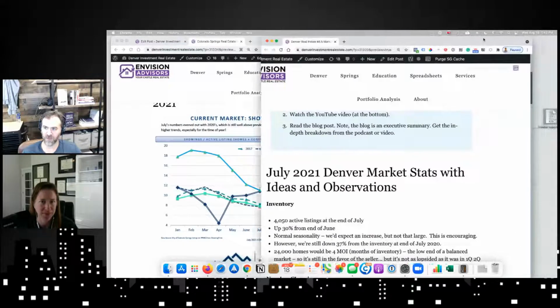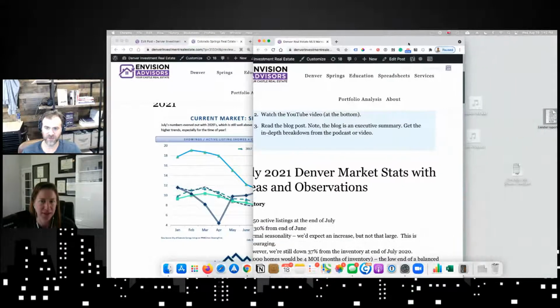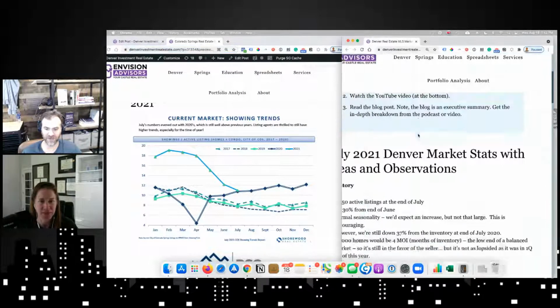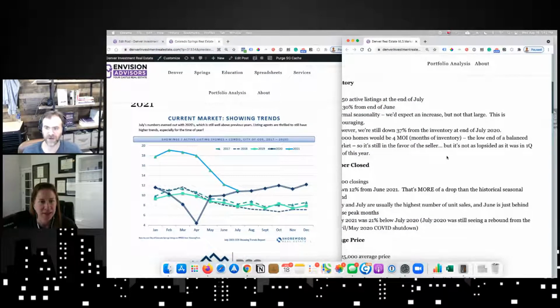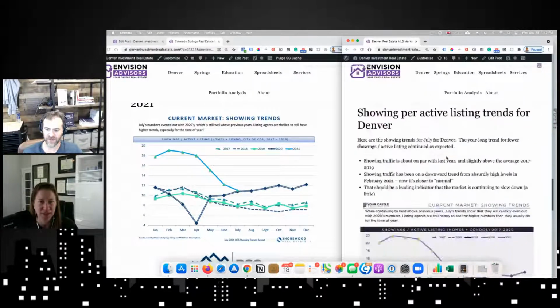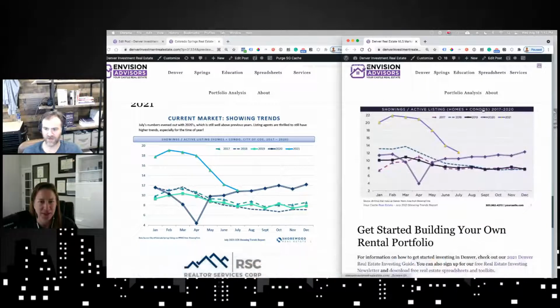Actually, I'm going to pull up the Denver one side by side. We'll try something different this month. At least for some of this data, I find it so interesting comparing these two markets. Our showing trends here in Denver are a very similar thing.